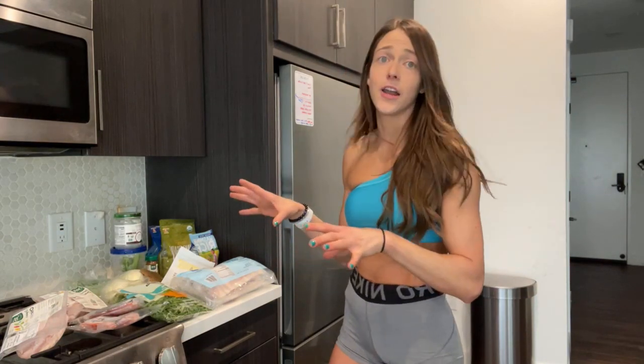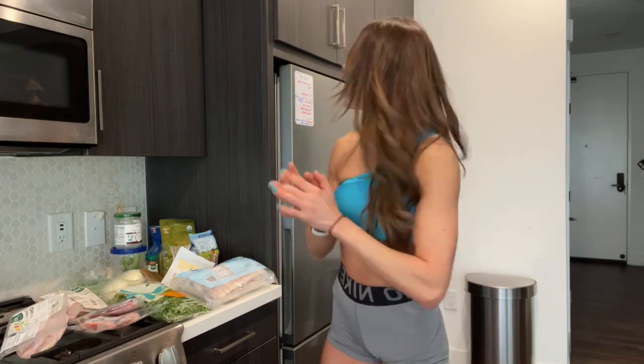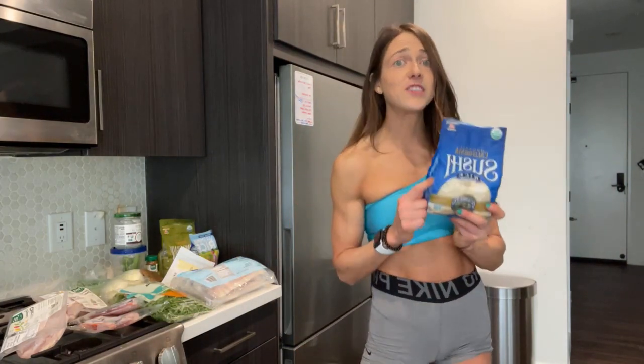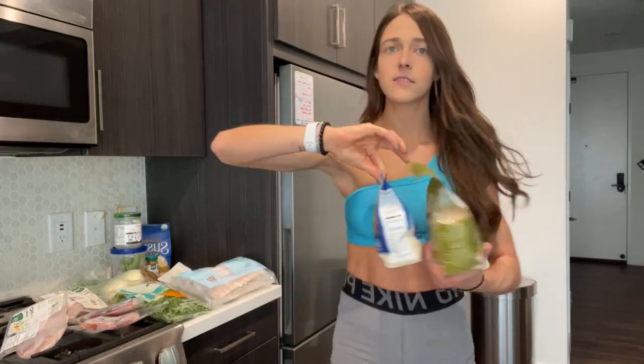So some of my favorite carb sources are literally rice. Like I said, I have a lot of food sensitivities, so when I go to the grocery store, I always stock up on rice. I love sweet potatoes, purple potatoes, red potatoes, white potatoes. I love sushi rice. Love sushi rice, guys. I also do brown rice and jasmine rice.